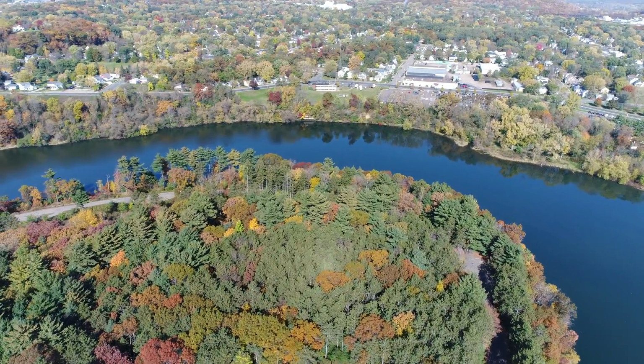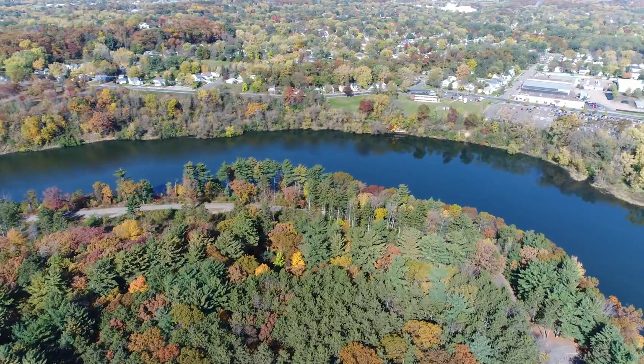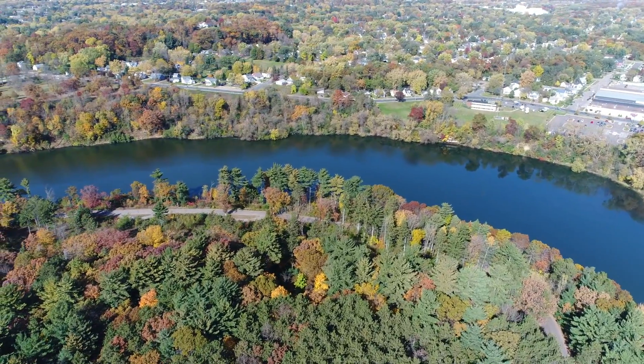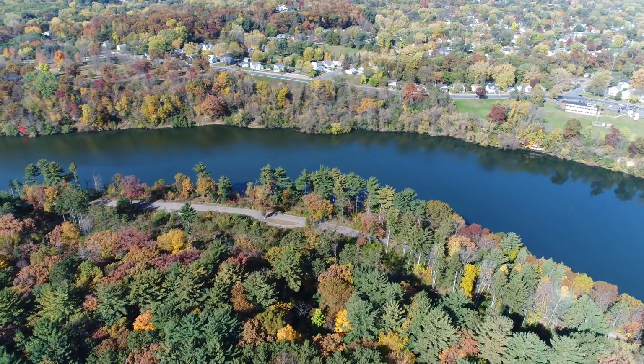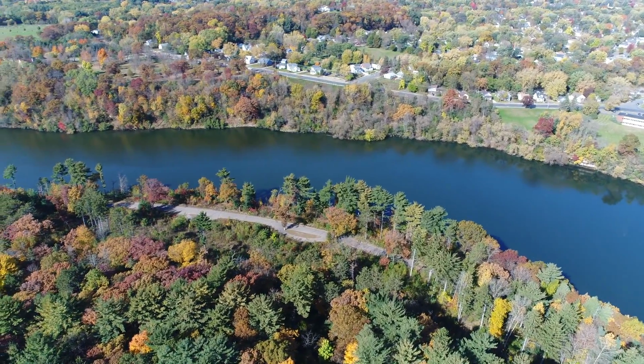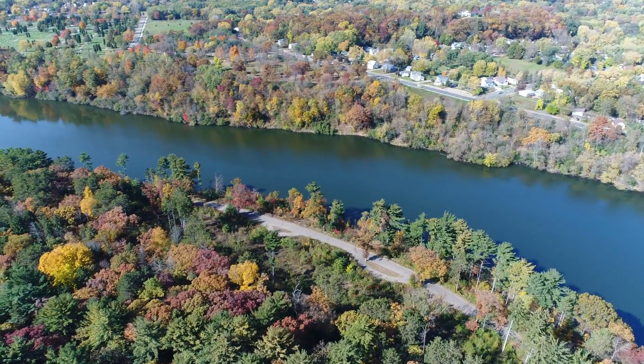In this bare area on the left side, they had a pretty big storm come through and knocked down a lot of trees. It's starting to grow back pretty good now. But right in this area, close to the center of the screen, they lost quite a few trees in the park.